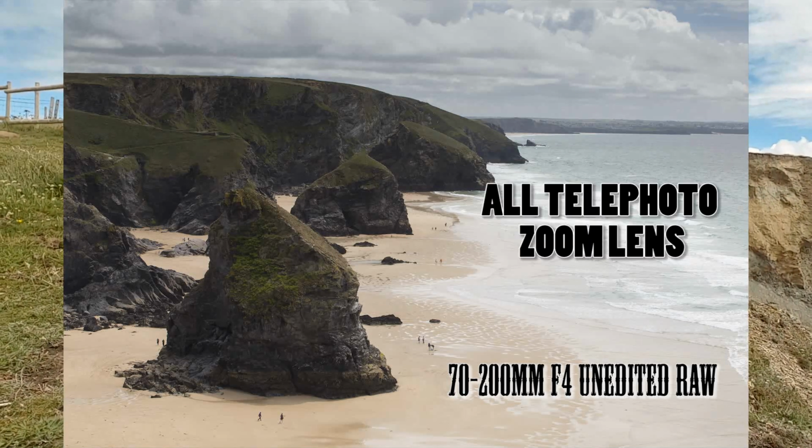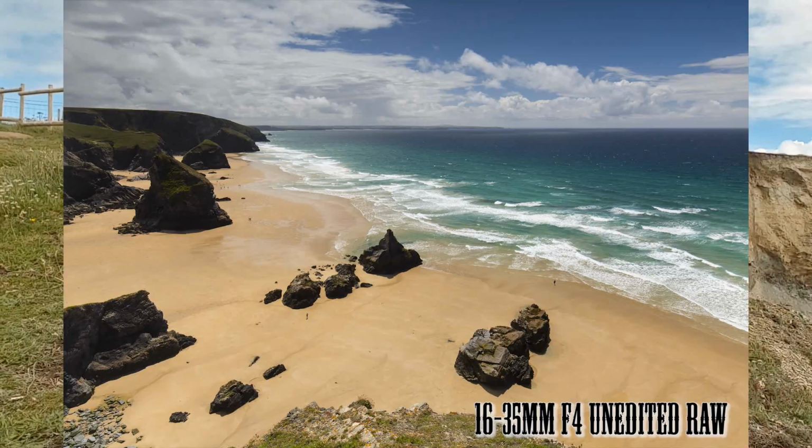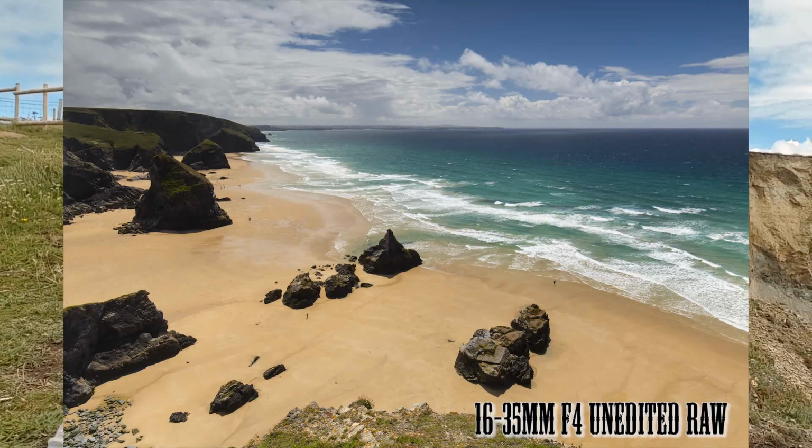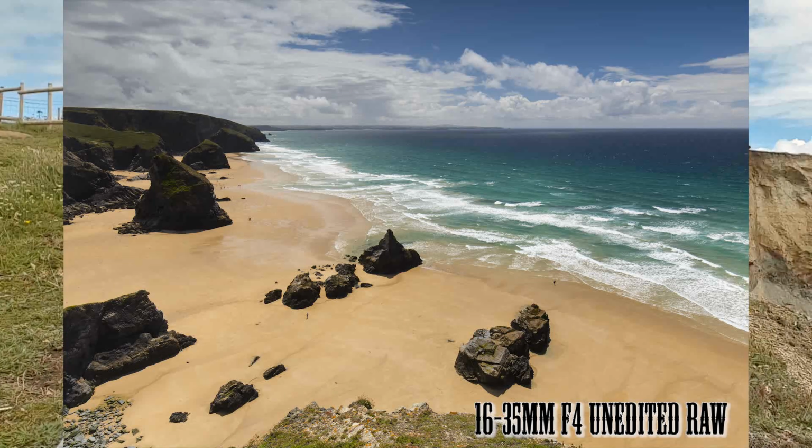All zoom lenses generally suffer from some kind of loss of contrast. It's a normal thing with zoom lenses, but it does show how good the 16 to 35mm lens is, that when you put it on, it just makes everything pop and look really nice.